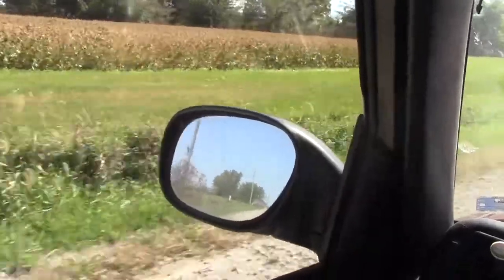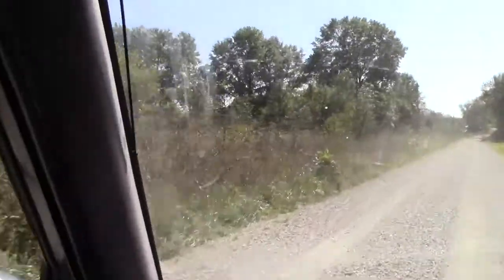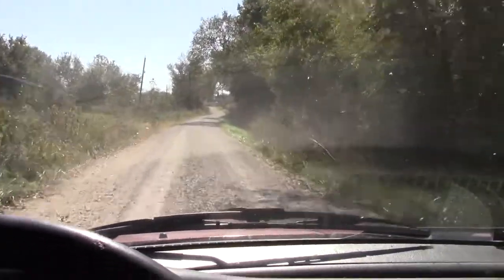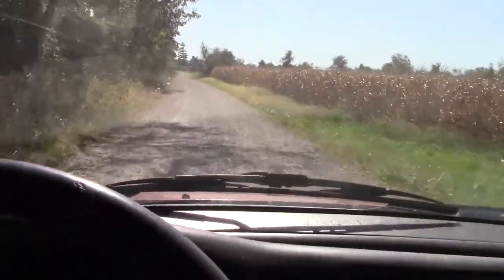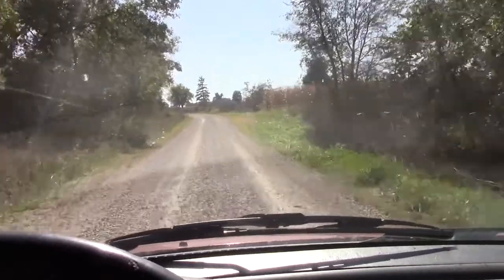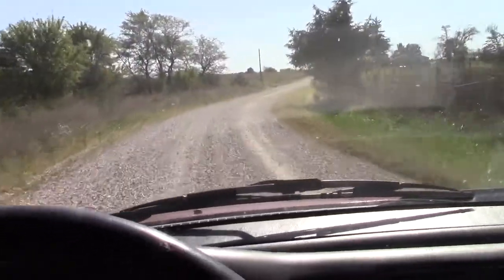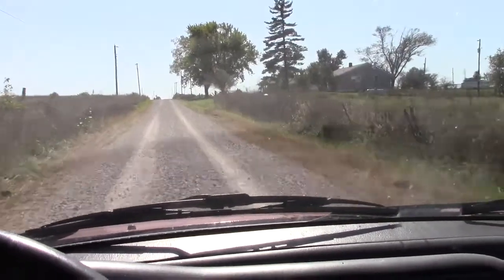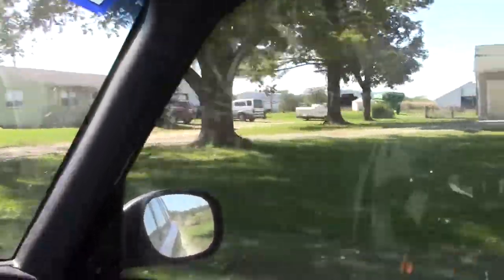Soybeans on this side, corn on this side, woods on this side. This is our closest neighbor to the south, and both of those houses belong to the same family.